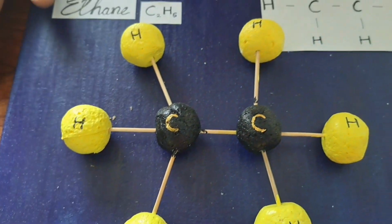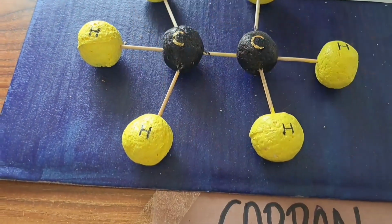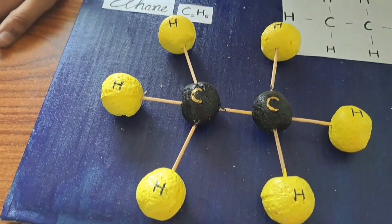This is ethane. It's a combined state of carbon. As you can see, there are 2 carbon atoms and 6 hydrogen atoms, which proves that it's a hydrogen combined state. C2H6. Yes, C2H6.